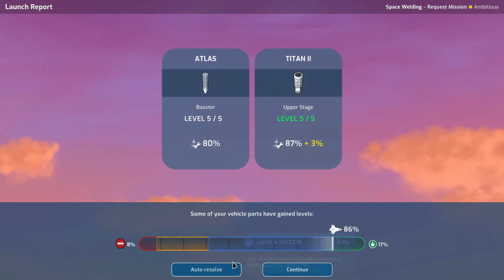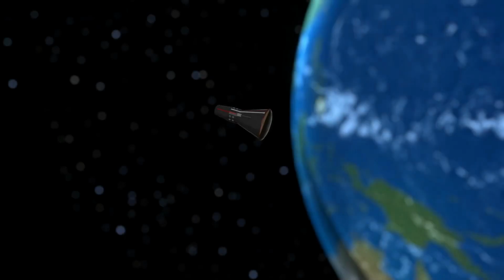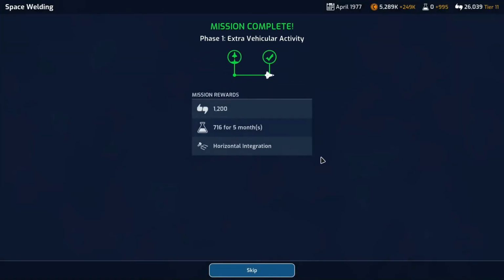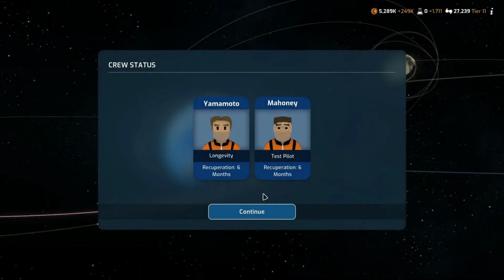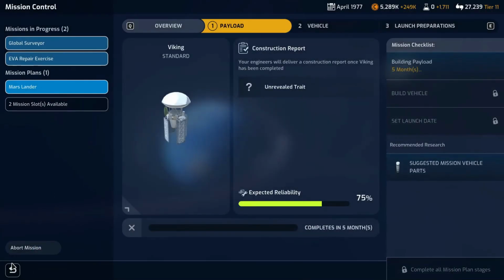Now the Titan is upgraded. 4% chance of failure. That's pretty low. Good stuff. Now we just unlocked the horizontal integration upgrade part, which is good. These guys are both recuperating for 6 months. That's fine. And we have 2 mission slots available.